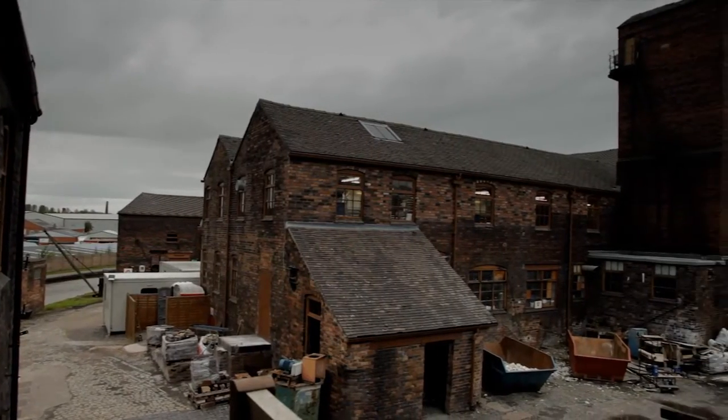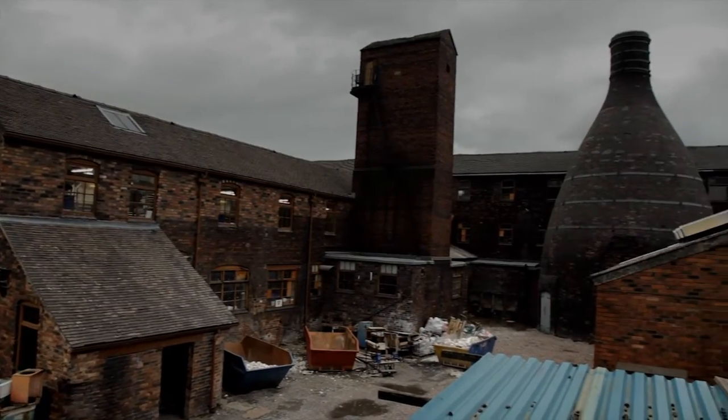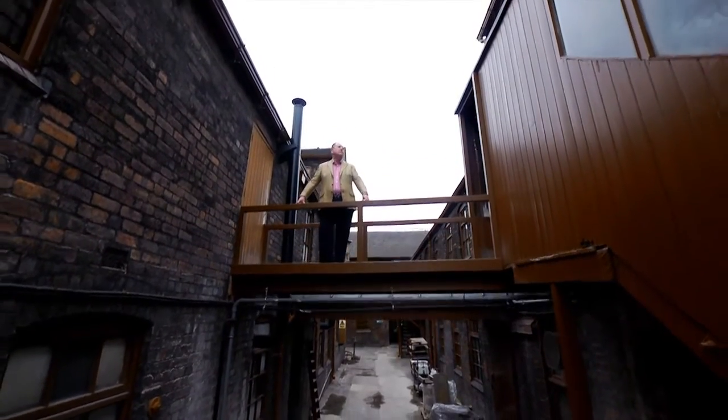From English Heritage's point of view, this is the best example of a model factory that still survives in Britain today. And what's wonderful is you can still read it as being that Victorian factory that was built as a working unit with these long ranges, linking bridges, each part of the operation.